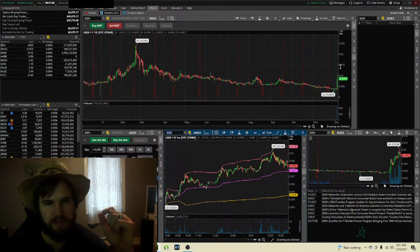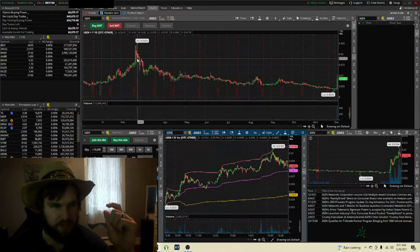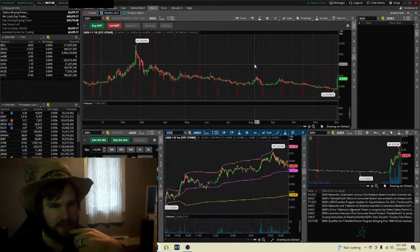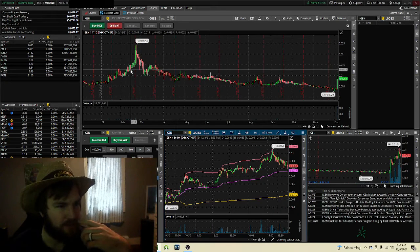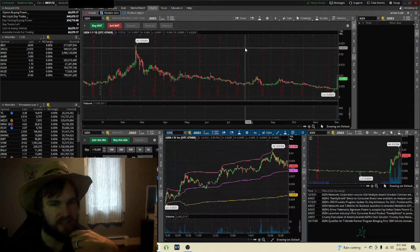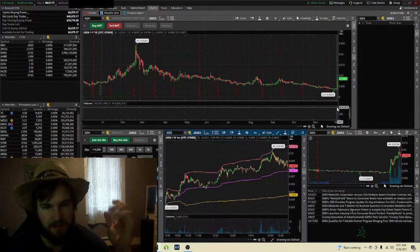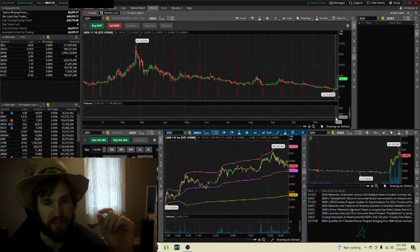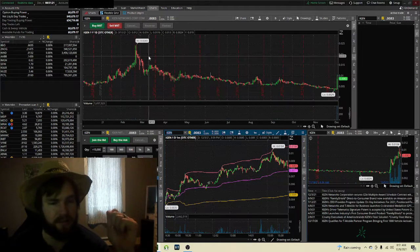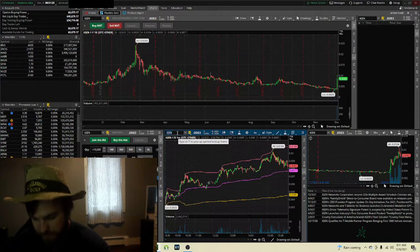I would be very surprised if this has a second strong green day. It doesn't have a strong history of multi-day runs. And even when it did here, it was very, very choppy. So it's not really an ideal play. Now, it did have volume like it's never had before on Friday, so it's possible that this could have another good green day. I just wouldn't be interested in playing it.